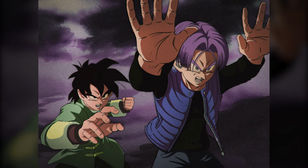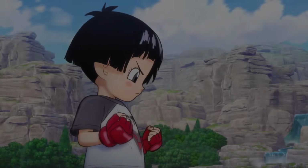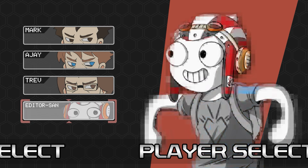This one was most definitely a team effort. It would have looked truly awful without the help I got on this one. So thanks everybody. Switching gears from that onto something completely different, this cute image of Pan powering up, and the artist tasked with this one was Editor San, and in the style of classic Minoru Maeda.